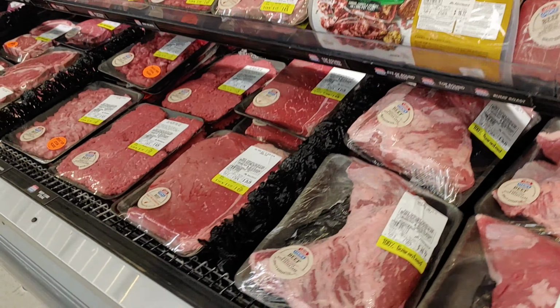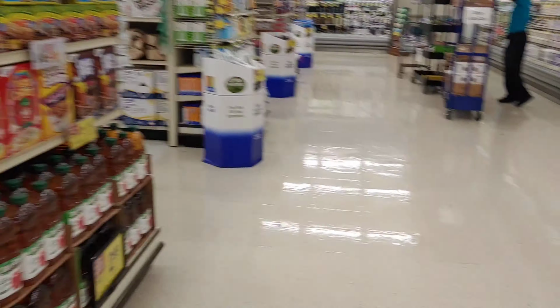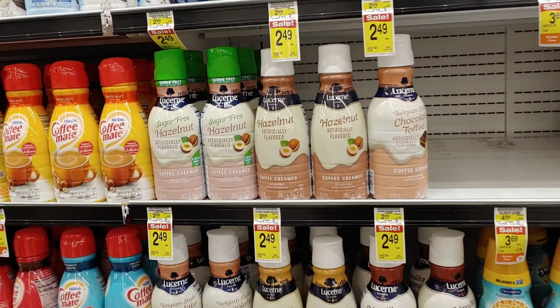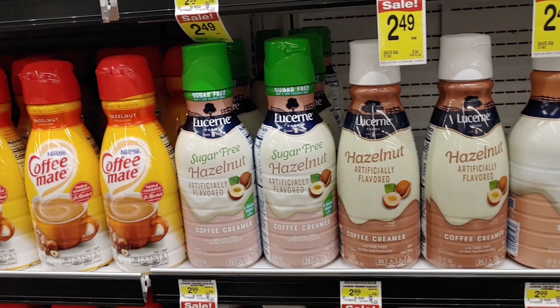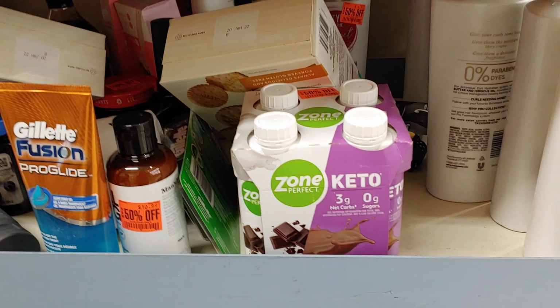They make a coffee creamer here. It's their brand. I mean, they don't make it here, but this is their brand and I love it, because I always come here for our coffee creamer. I like the flavor. Sugar free. So we're going to come over here and look at 50% off of the Twizzlers. They have a keto.